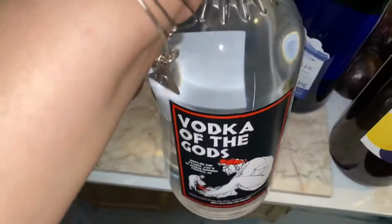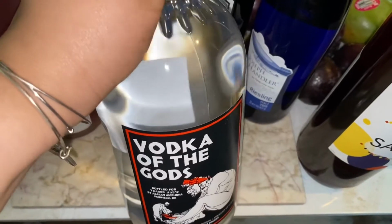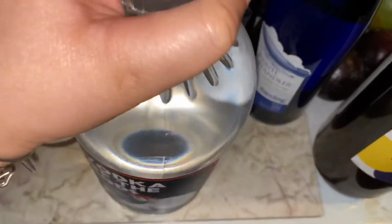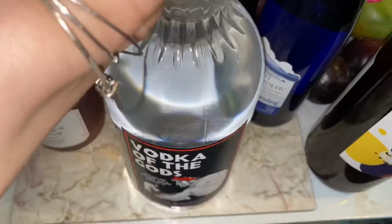And then we got the vodka. This is actually really good vodka. I keep it a long time. Yeah, it lasts a long time and it's actually really good and it's pretty affordable too.